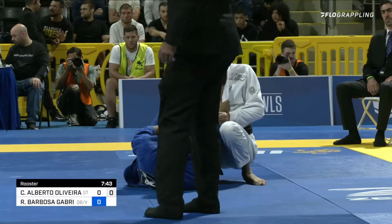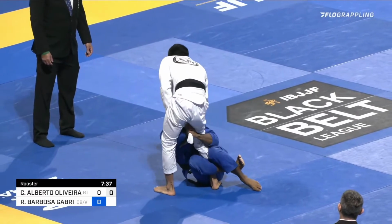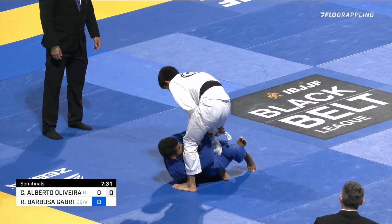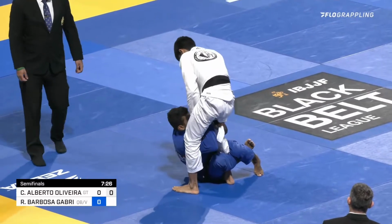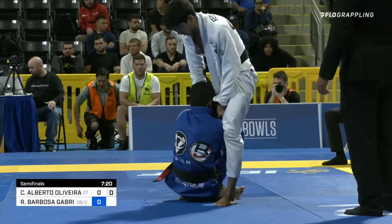You can see the way that Bebeto is controlling the right hand of Rodney, and he's pulling up on the sleeve, keeping the shoulder off the mat. And of course, now Rodney can't post with that right hand on the mat to come up for the single leg. Makes it very difficult for him to wrestle up when that hand is being controlled.